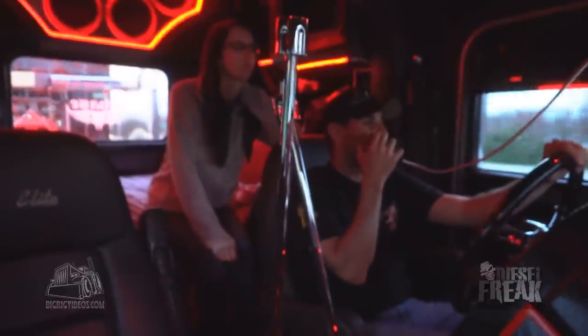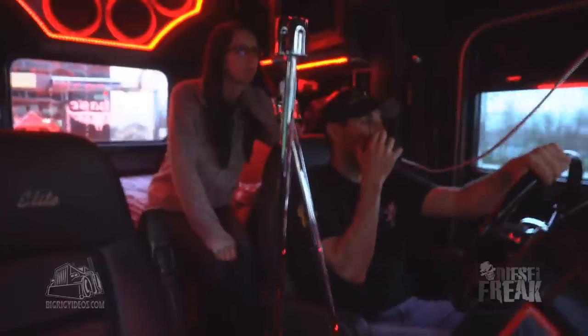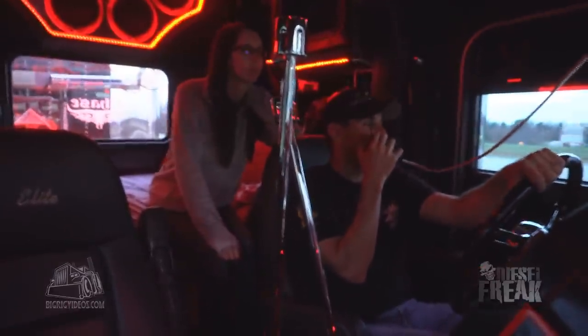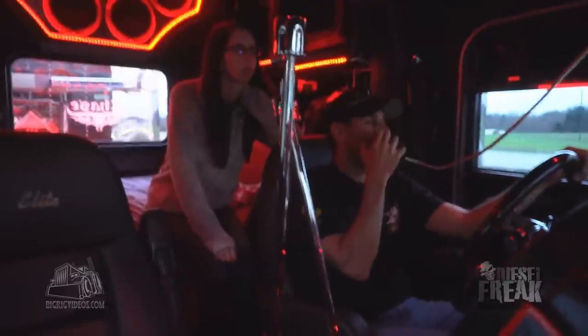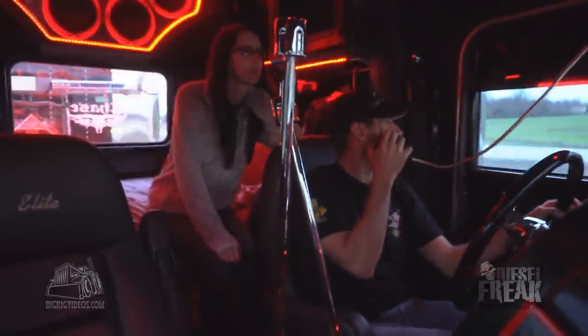That way I can keep rolling down the road and just barely stop to eat something and keep right on it going. So yeah, it's a show truck on the weekends, but it's definitely a working truck any other time of the week. So we keep her pretty hooked up, keep her pretty busy.